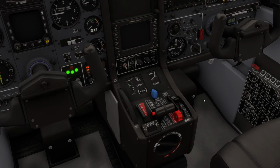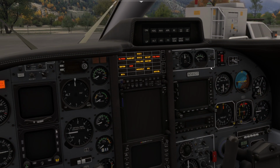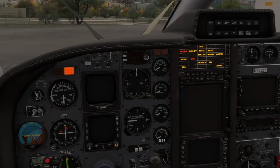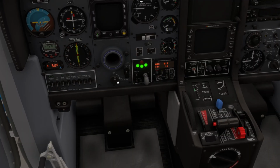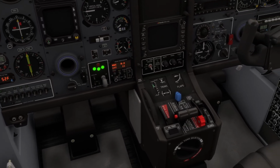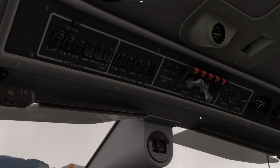Prop full forward, just like always. Tank select to the fullest tank. Fuel tank selection should be in manual, good. Boost pump should be set to on. Parking brake needs to be set. Okay. All right, that's set, and give that starter a 1 Mississippi, 2 Mississippi.